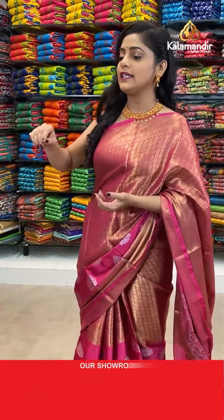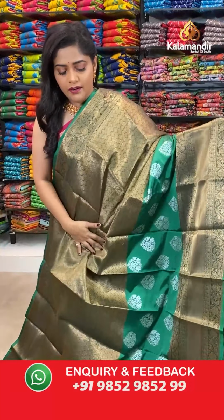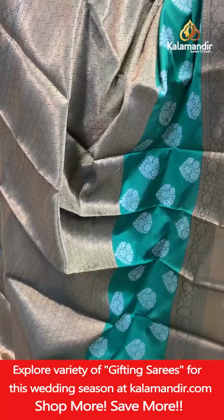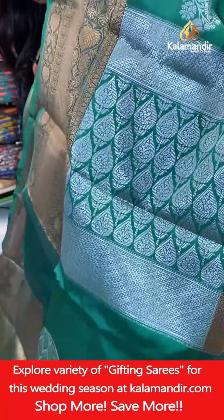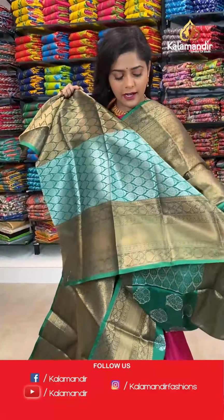So it's going to be in the color green. And we have the same pattern done on the entire saree. Very nice material of the saree. It's a very soft, lightweight, semi-silk saree. Look at the border, gold zari weaving. And then the pallu of the saree with zari brocade work. And the same zari brocade work will go on to the blouse piece of the saree.